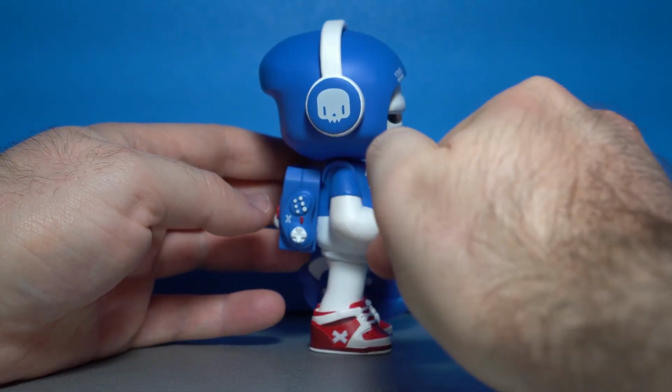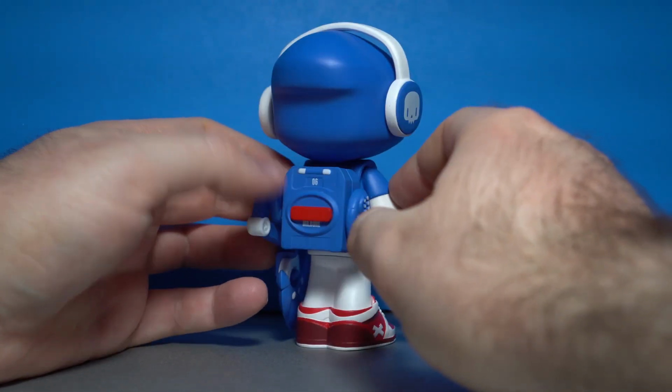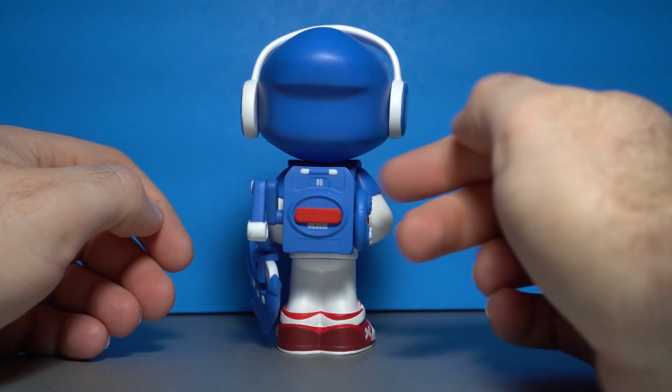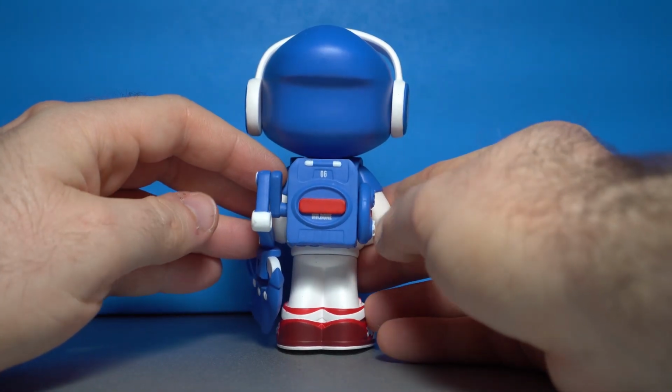Nothing too much on the legs. It's all plain white, but it's still really nice looking. It's on the back where stuff starts to really come together, too. You'll see that he's got his big Mr. Bone sort of Sega Genesis pack here, which is really nice. It's got some really cool details on it.